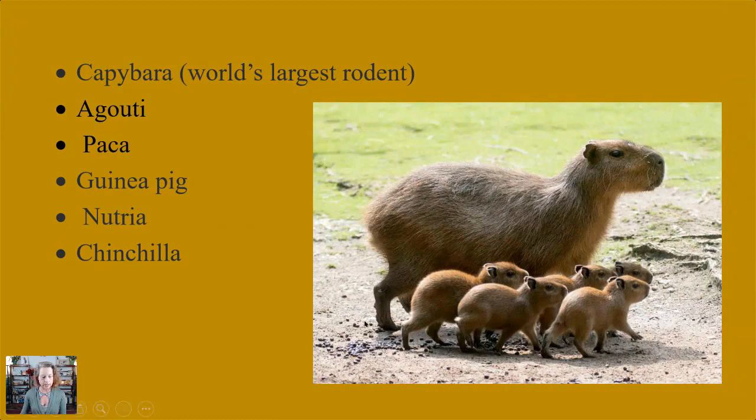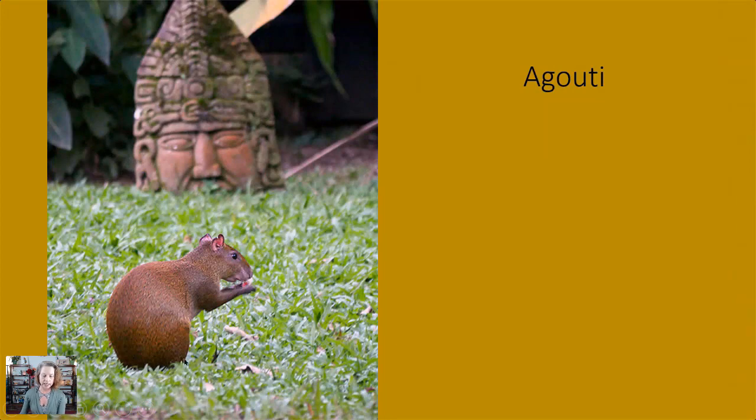So some other ones are the agoutis, pacas, guinea pigs, nutrias, and chinchillas. And this is an agouti I saw at a lodge in Central America. So he's in the lawn there near this sculpture and he's eating. These guys are really important prey items for all of the cat species that live in Central America. So in Central America, you have mountain lion, the jaguarundi, the margay, the ocelot, and the panthers.